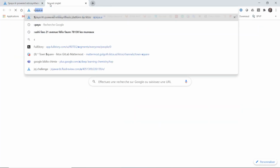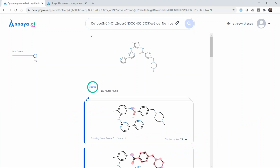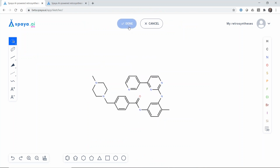You just have to type Spaya on Google, and we arrive in the first position. Just click on the link and log in by providing your email and a password, and you will receive a link to have access to the platform. So you can, for instance, enter a SMILES, or if you want, draw the molecules. It's up to you.